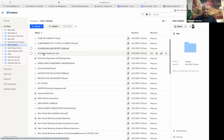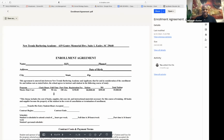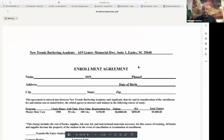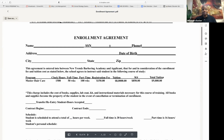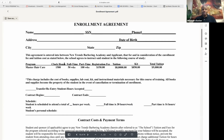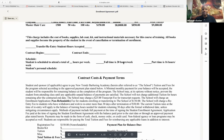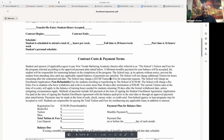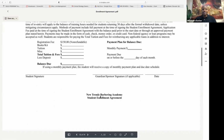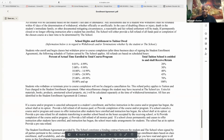Enrollment agreement. I showed y'all the enrollment agreement, didn't I? I mean, I'll just show you all theirs. They have one course. They got their name, address, city, state, all that. Name right here, program, hours, weeks, part-time. Everything is filled out, part-time hours, full-time. School may charge $25 for the transcript. All this is laid out. Y'all see that. We went over that earlier, okay?